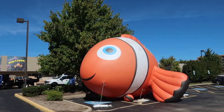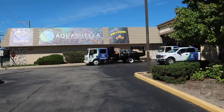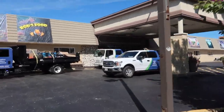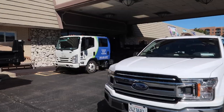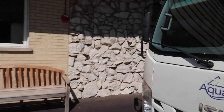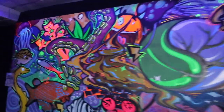So they got the big clownfish over here at the front. We got the sign. We have the Aquascape team. We got both of our big trucks here, plus small ones. We got equipment. We got urns. We got stacked slate walls. We have tons of rock. Guys are unloading stuff right now as we speak, and they just started setting all the walls on the inside. There's stone. Let's see what we have. Check it all out. Look at all the stuff that's happening over here.